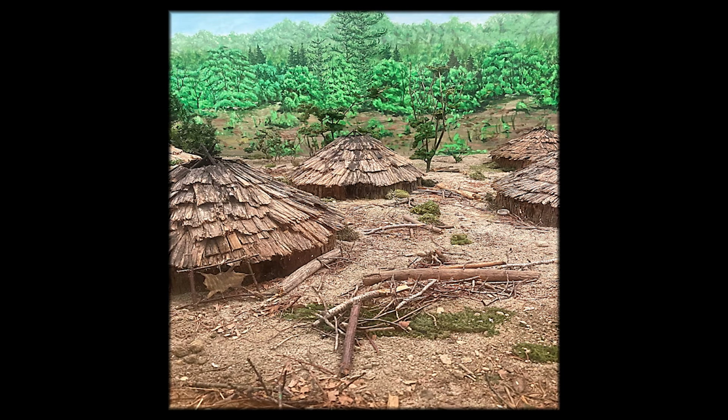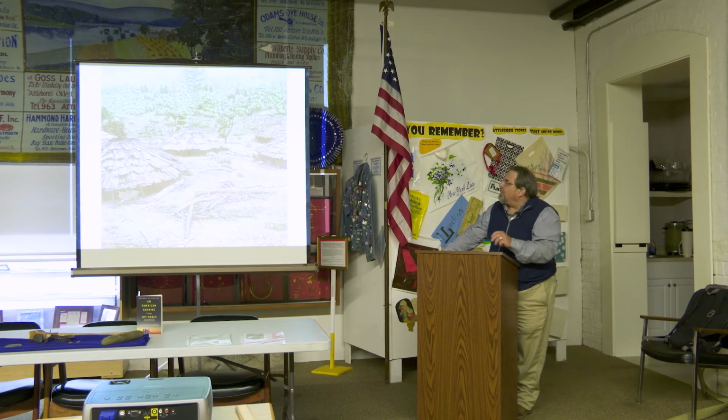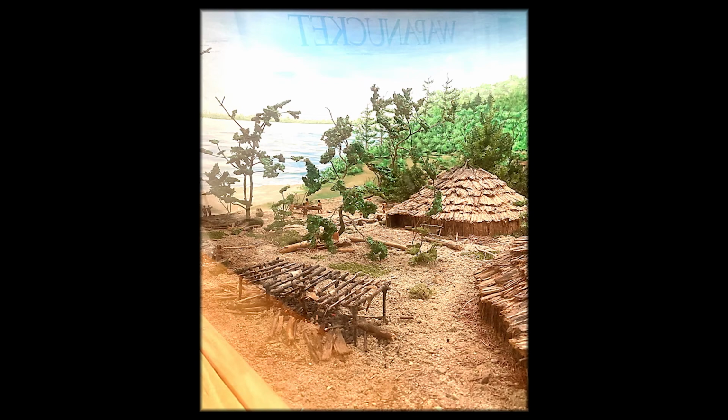That's a close-up. This is behind glass, so it's really pretty interesting to take a look at how things were done. Again, the green is painted on. That's one of the larger longhouses with the multiple pole construction. Again, I would say it's by the ocean, but I'm not sure. The drying racks they would use, so I think it was as they were fishing.